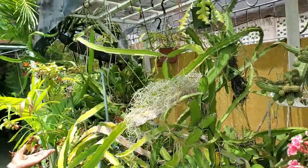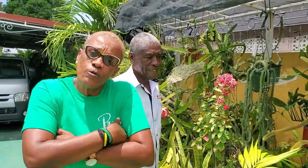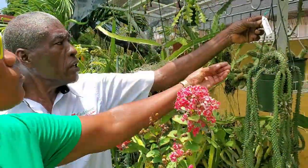You see, this gentleman has IDs for his plants, so he can share the common name and the scientific name with us. His garden is just out of this world. I've never seen anything like this. From I entered this garden, I was in awe. Look at this gentleman's garden, and you're just seeing a little portion right now. So I'm going to show you some more. So stay tuned.